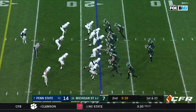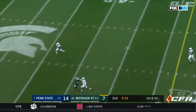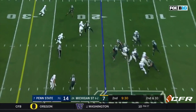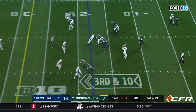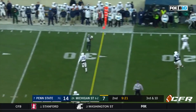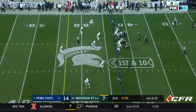Nowhere to go. First down and 10 for Brian Lewerke and the Michigan State offense. Over the top, Felton Davis broken up. Another throw for Lewerke. This one in the quick game, and it's Cody with 10. A twist up front. Lewerke steps into a collapsing pocket. Throws on the move for Darrell Stewart, and a big third down conversion.